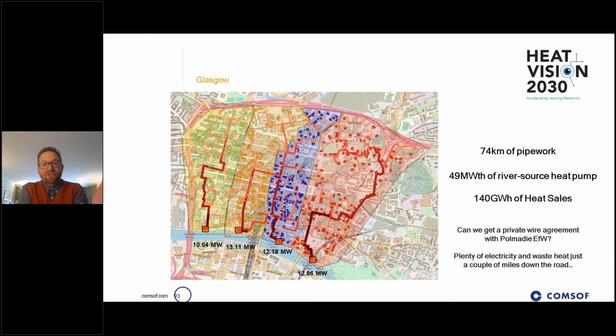And this was the vision that we came up with: 74 kilometres of pipe work, almost 50 megawatts of river source heat pump, and 140 gigawatt hours of heat sales. So we were able to demonstrate that it is possible. The technology is there, it's feasible. It's whether the economic model, the business model, and the market conditions can deliver. We estimated that just the principal city centre of Glasgow would cost some £250 million to develop. Next slide, please.